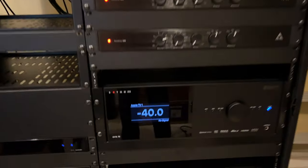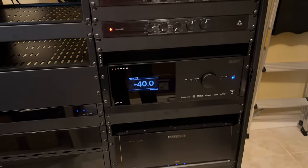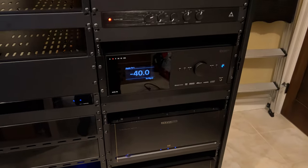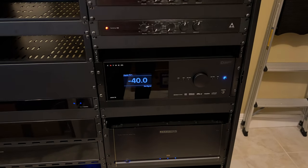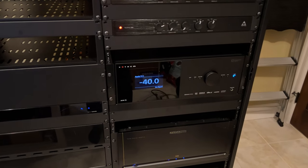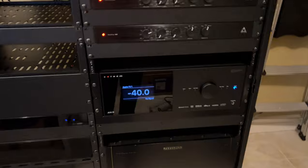So there's our new friend, Anthem AVM 70. I just put it in last night. I had it open for a little while per the videos and some of the unboxing and the UI deep dive. I did some of those before, and then it's just been sitting here in the room. But I pulled my Marantz AV7704 out, and I got this guy in.